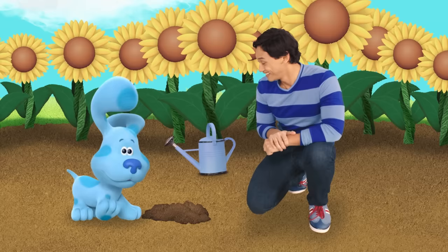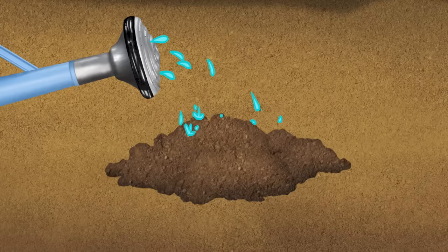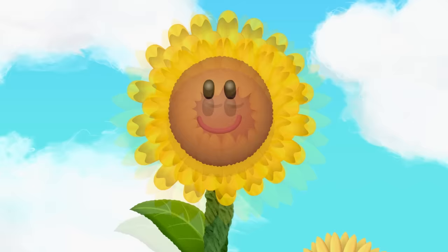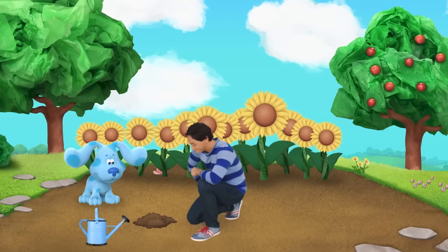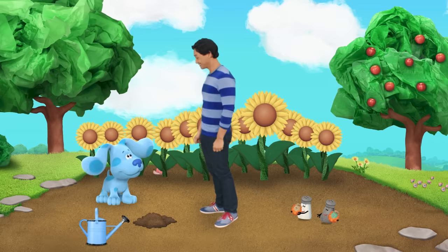Now, if we give our little seed plenty of water and sunshine, it will grow up to be a big, beautiful sunflower. But that's not till later. Oh, okay, Blue. Let's plant some more. Any orange trees growing? Hi. Look, it's Mr. Salt and Mrs. Pepper.